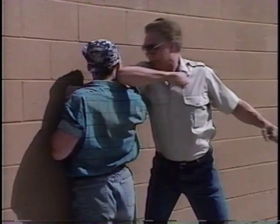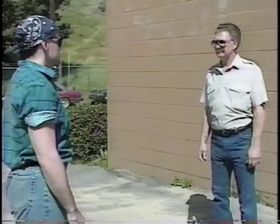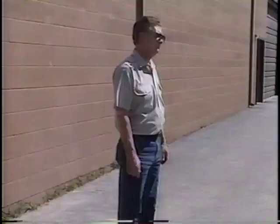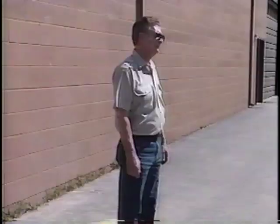In this situation, you're driven into the wall. You block the strike, elbow to the back of his head. Bring your arms up in a circular movement, protecting your face. Counter, elbow, and run. Safe escape.